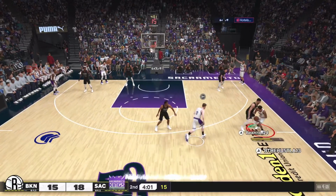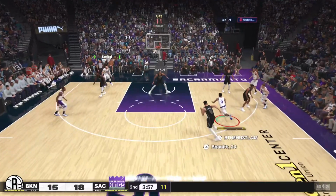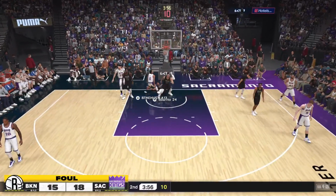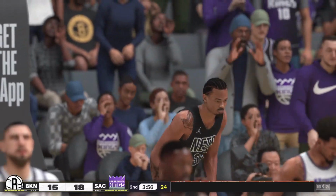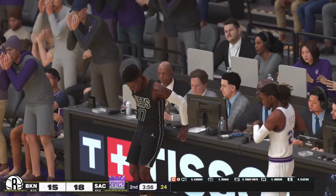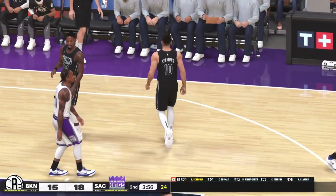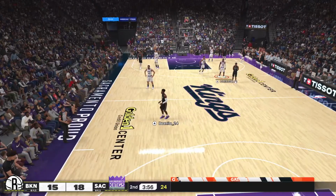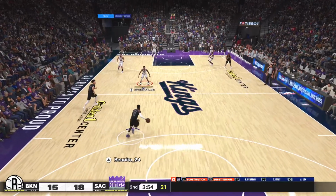Monk outside. And Malik Monk is going to pick up the foul. That's his first foul. Really just a great play to sacrifice his body and take the charge. Quarter number 2 with just over a minute gone.